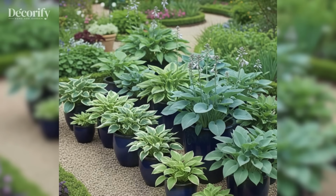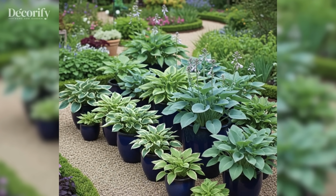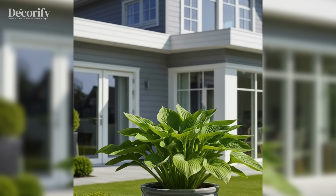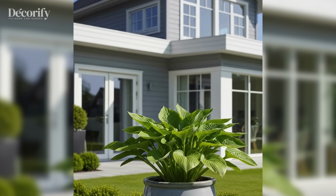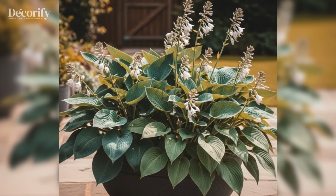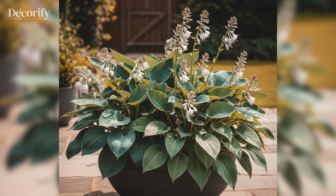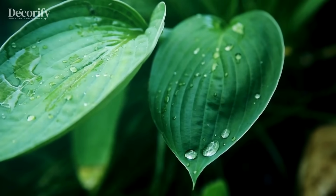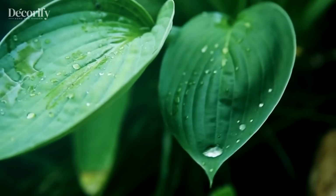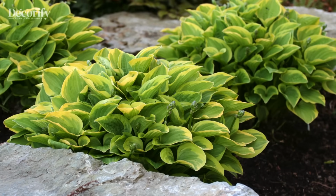Next up, we've got the gentle giant of the shade world, the Hosta. Don't let its soft vibe fool you. This plant is tough as nails and stunning in pots. Hostas are beloved for their wide, rippled leaves that come in greens, blues, and variegated combos. The foliage alone can carry a whole container, but the summer blooms on tall stems are a sweet bonus.